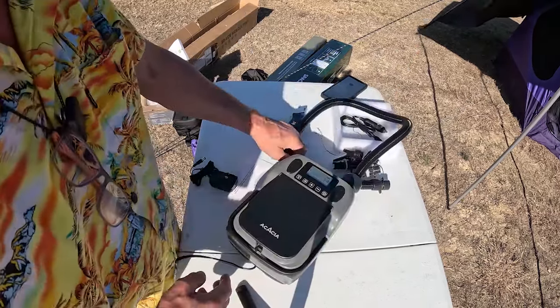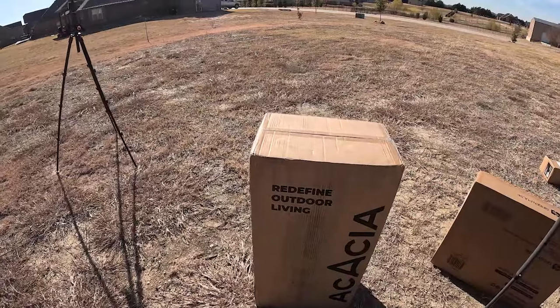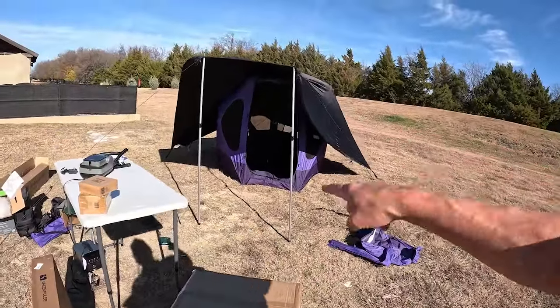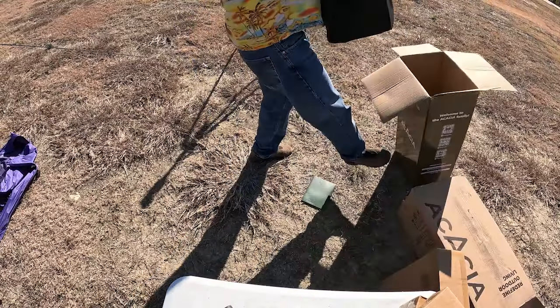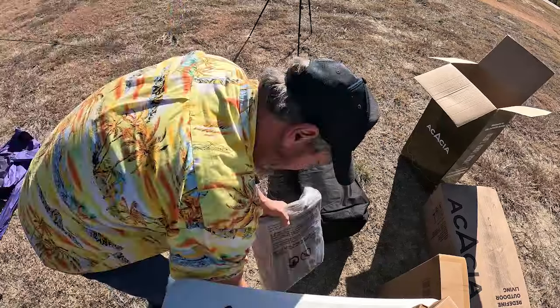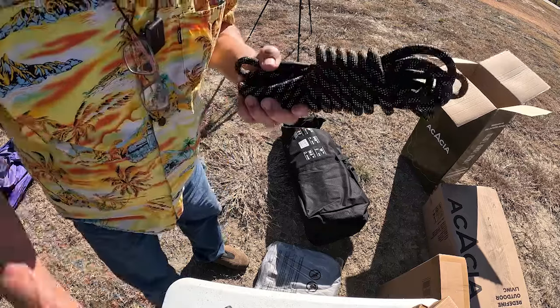All right. Well, now we need something to inflate. Be nice to have a crawl surface to lay on, too. So let's see what's in this other box. Acacia, they're gonna redefine outdoor living, because that's the floor for that tent. Let me get it unboxed and we'll check this out. I know that can't be it, but that's not heavy enough. There we go. Ground cloth, I think. A wrench and a rope.